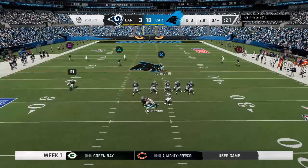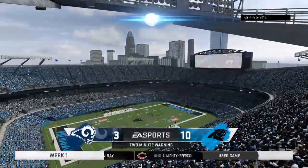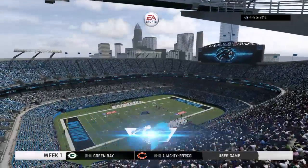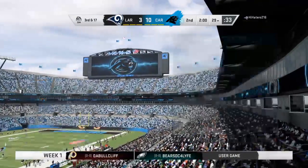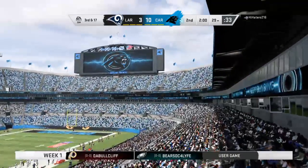Looking to throw again on 2nd down. Newton, pressure from his right, and he goes down hard, flat on his back. Go ahead, take a seat. You can't stop me.